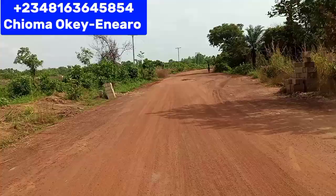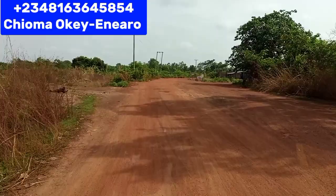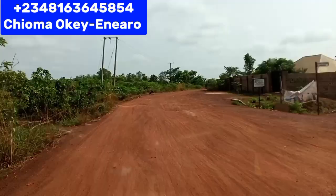You can invest here and build houses for rental. This place will yield a very high rental income in the future, because when this market starts, many people would like to live close to where their shop is. So this is the place you are going to be making your next real estate investment. Watch this video to the end to see what this place looks like.